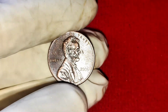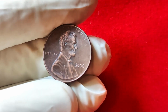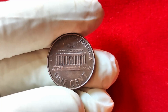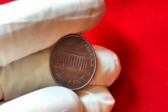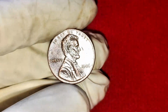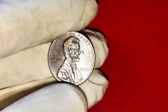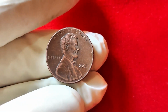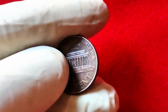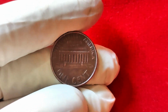If you're lucky enough to have a high-grade 2006 no-mint mark penny, don't hesitate, millions of dollars are on the table. Remember, time is of the essence. The longer you wait, the more you risk someone else finding a coin just like yours and cashing in. The market is competitive, and rare coins can go in and out of demand quickly. The best time to act is now, but here's the twist. Not all 2006 no-mint mark pennies are created equal. Some rare variations are worth even more than $2.7 million.